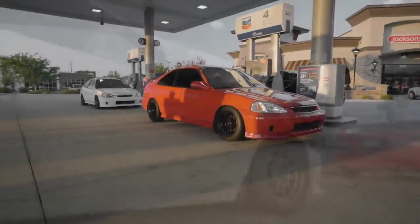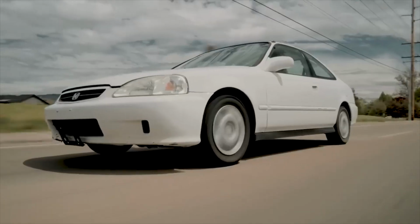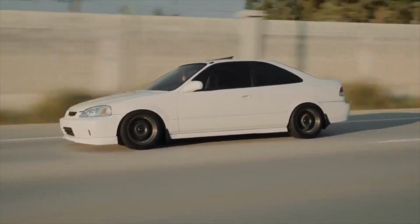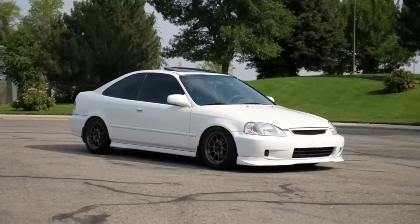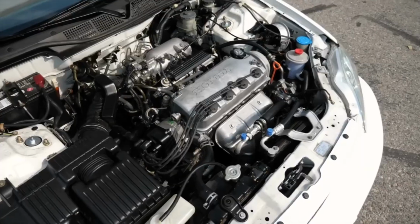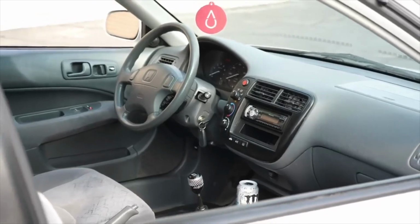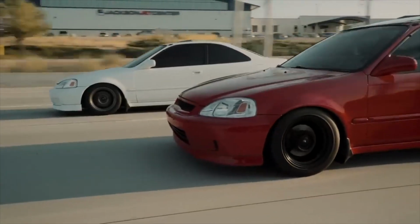Number 4. The 1996 Honda Civic with a starting used price of $1,300. The Honda Civic is one of the best cars not only for teenagers and beginner drivers, but also for any first-time driver. It is extremely dependable, practical, and simple to maintain. Even better, used models, such as the 6th generation Civic from 1996 to 2000, are dirt cheap.